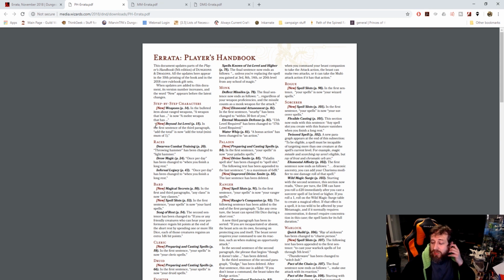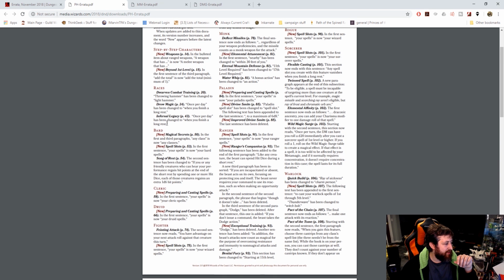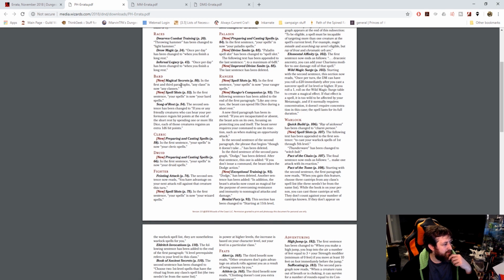So that's that change. I'm not going to go through all of them to that extent, but you get the point. So levels beyond first, this is talking about hit points. This says add the total, with a minimum of 1. And we can see here's stuff for races, magical secrets. They changed all of these, so I'm not going to go over all of them, but it basically says everything is now specified to your type of spells.